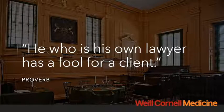Quote number next, famous proverb: he who is his own lawyer has a fool for a client. I've dealt with a lot of lawyers over the years and dealing with malpractice issues. I think most of them are very good folks and are truly concerned about a just outcome for things, both for their client and kind of overall in the case. But everybody's arguing a single point, and that's the deal.